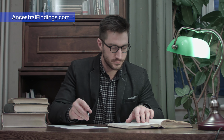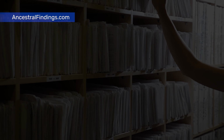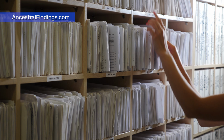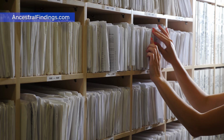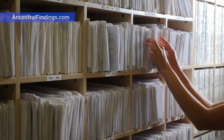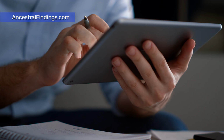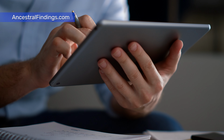The best way to go about citing your sources is to write down what you found as you find it. While you're researching, just make it a point to write down what record you are using. Make it a habit, and you will always have your sources handy for adding to your formal write-ups of your research or to your family tree software.